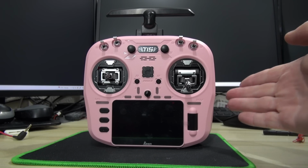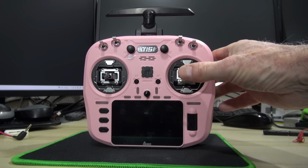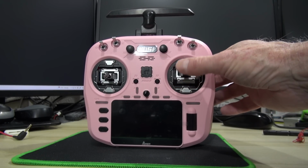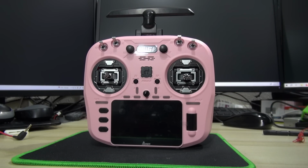Well, here is the T15, and as you'll see, it's got sticks just like the JR radio. The difference is these sticks are so smooth. Oh, they feel gorgeous. One thing that I've always noticed with Jumper radios, they've never disappointed me in terms of the feel of the sticks. Now, I've had Radio Masters with good sticks, but I've had Radio Masters with crappy sticks as well. But the Jumper radios just always seem to nail it when it comes to sticks. So if that's important to you, maybe it's a factor in your purchasing decision process. So yeah, bear that in mind.